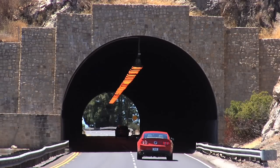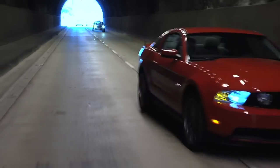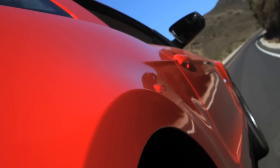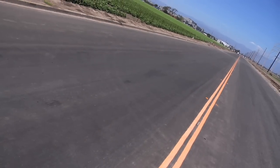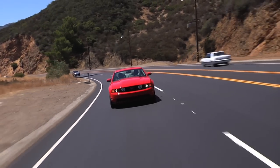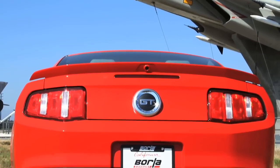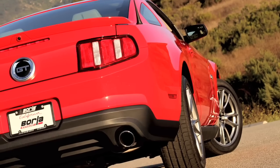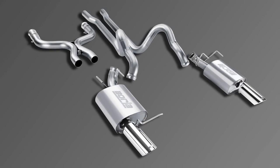But only a few of them will sound like this. That's the unbridled, unleashed sound of performance. An amplified power chord anthem of an American pony car icon. It's what happens when you combine a groundbreaking muscle car with the world's most winning exhaust.